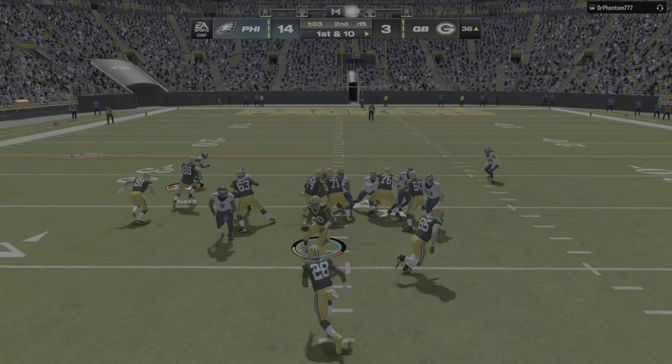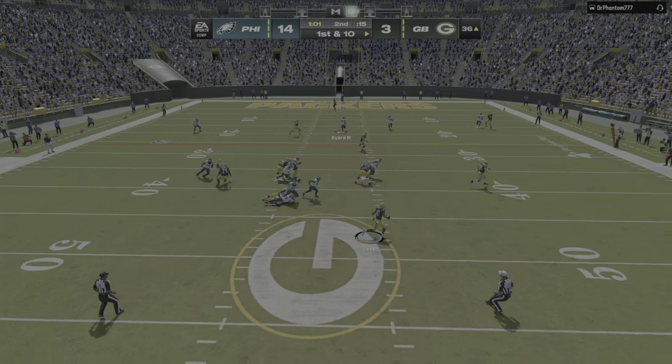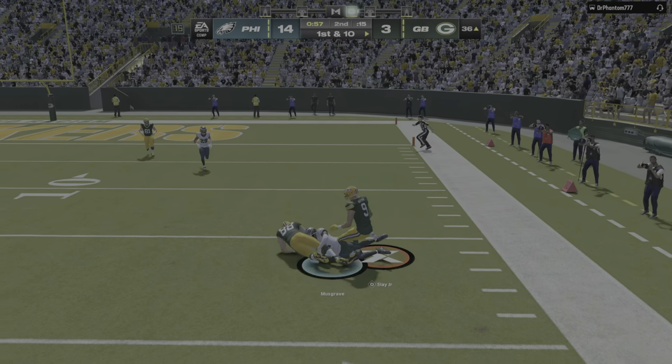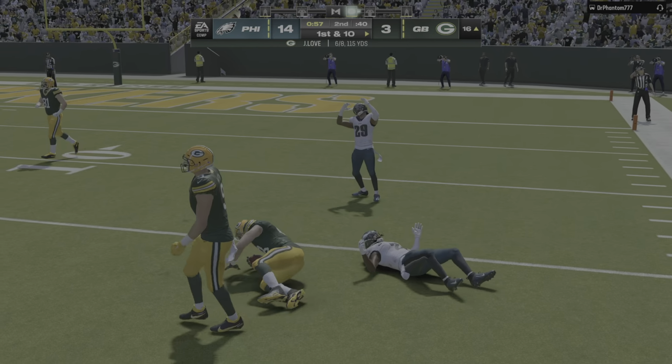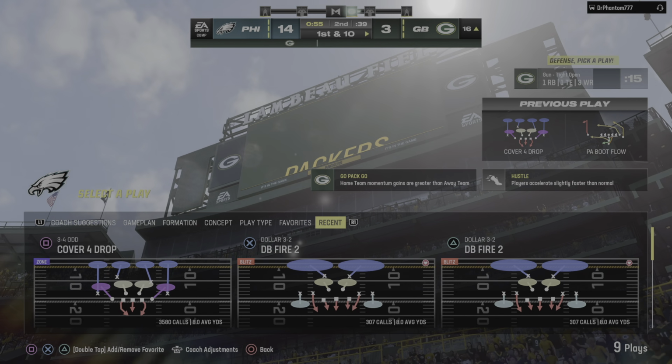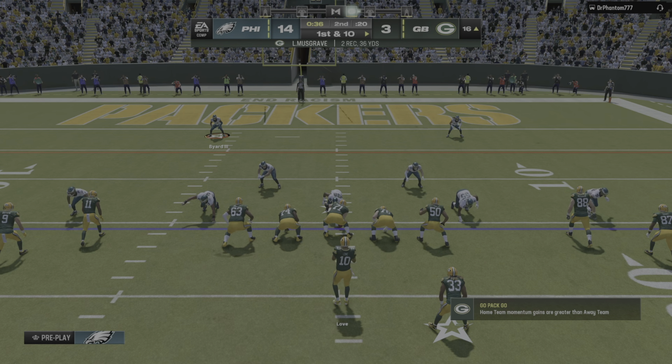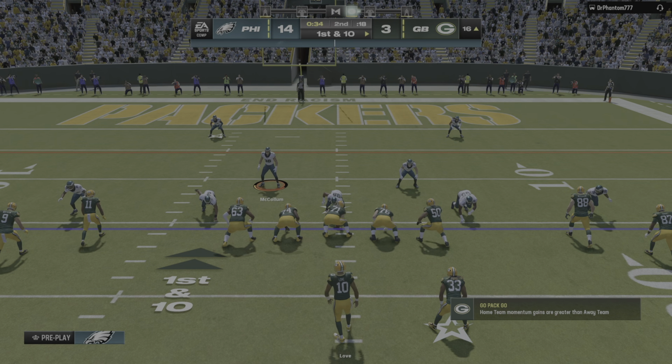Play action this time with Love. He'll buy some time right. Down the right sideline. And they have a first down and well into field goal range also with the 16 there. This offense finding its legs now. Here's another first and 10.